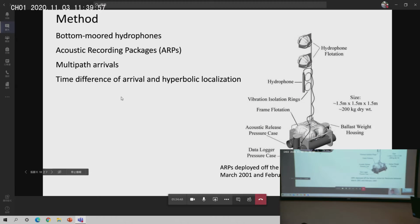We use a bottom-moored hydrophone to collect the sound, and an acoustic recording package to store the sound that we collect. That's the figure here. Here is the hydrophone, and this is the ARP. The hydrophone is suspended 10 meters above the ARP.